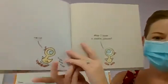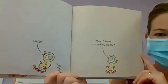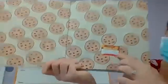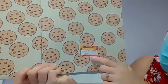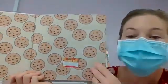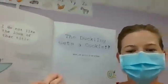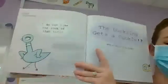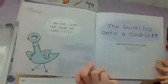Yes? I have a question. What's the little thing on the front on one of the cookies? The little thing that says something. That thing. This is a sticker that says, To Miss Catkick's class from Gabriella. Somebody gave this book to our school a long time ago. Yes, Wheeler? I do not like the look of that title. I think that's at the back, but let's keep reading, guys.